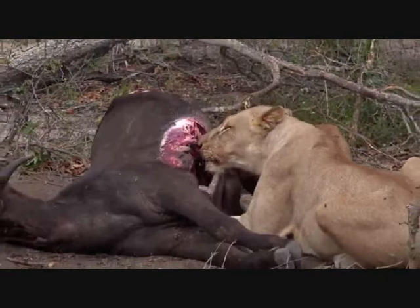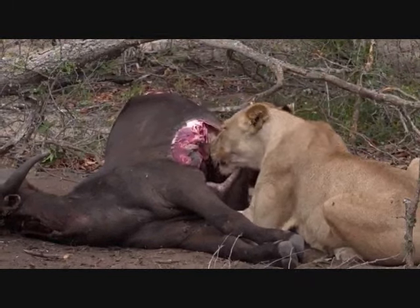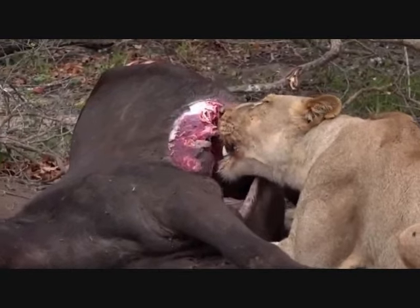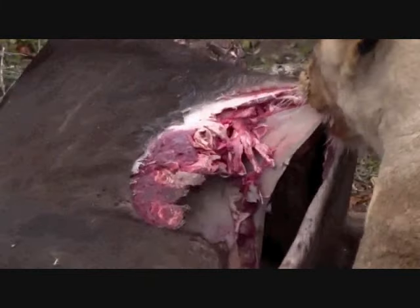So you can almost see the stomach lining there, that sort of thin piece of membrane, but they've already pulled out all the intestines, the heart, the liver, the lungs. They've pulled all of those out already. And that's just the skin.